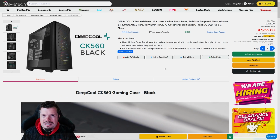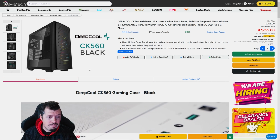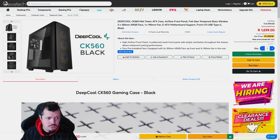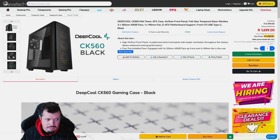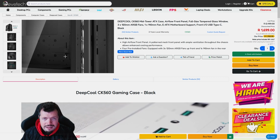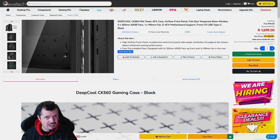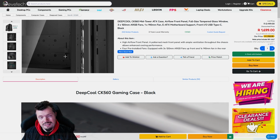Then to house this beast, we're staying Deepcool. The CK560 is still the best bang for buck case you're going to get because it comes with 3 fans up front and the 120 pictured at the back. It's pretty damn long as well. It fits long boy GPUs, and you'll see right there is a GPU sag bracket. So I'm going to be able to, with that very long 7800 XT, support it with the case.